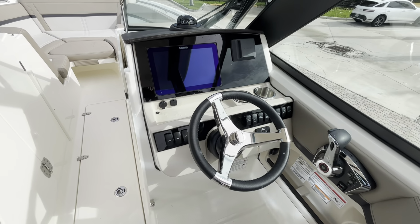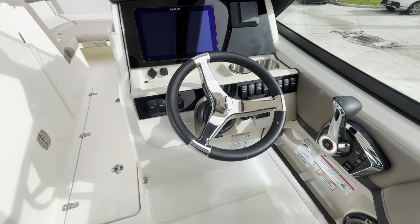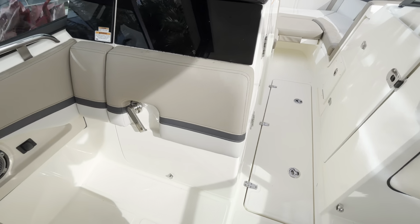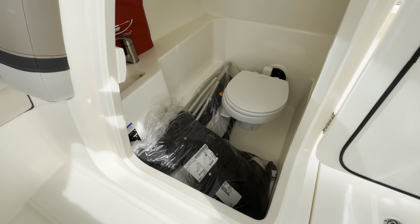Beautiful 12-inch Simrad digital display. Rocker switches in the perfect position. And check out the head on this one. It's actually got a vacuum flush toilet and a sink in here. That is a yacht toilet.